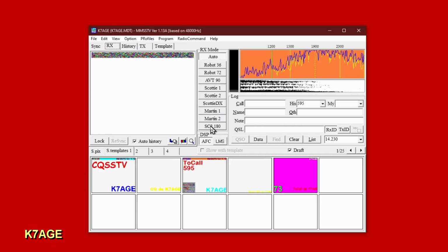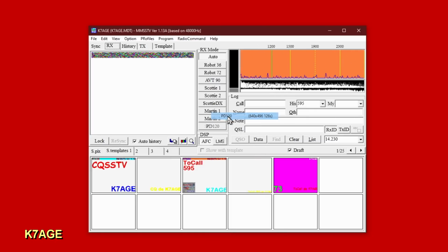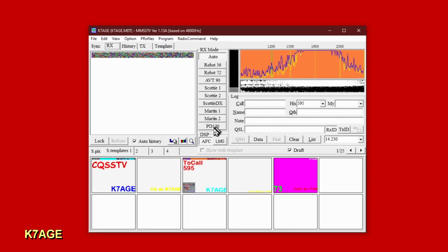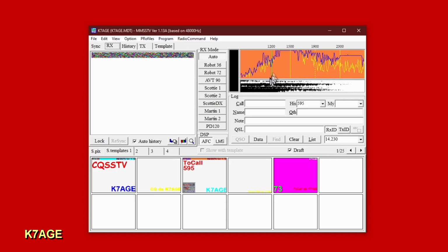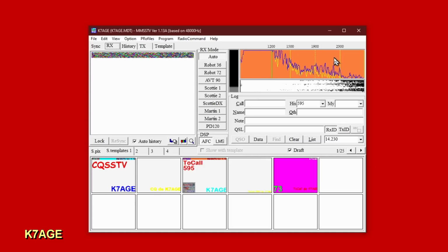So I can right-click on this button here, and there are all the different standards. We love standards. There are so many. I can select PD 120, and that's there. It'll still receive it without doing that, but sometimes it's nice to manually force it into that mode. What we see up here is the spectrograph of the bandwidth of the receiver, and when it's downloading, you'll see a strong signal spike here at the 1200. That's the sync range. And then the image information is between 1500 and 2300.